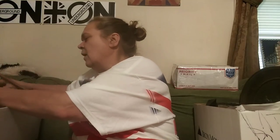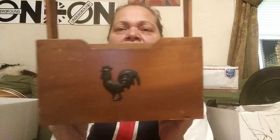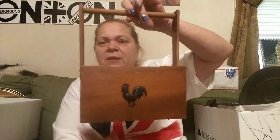And then, y'all, we have two boxes to go through. Then, I found this. And this is for another friend. I paid $2.25 for it. This is a vintage piece. It holds your silverware and your napkins. And it's got the little rooster on it with the handle. I just think it's so cute. And again, if my friend doesn't want it, then I'll keep it for myself.